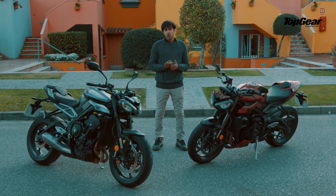Again, it was cold, so I can't talk about heating issues, but from my experience with my bike, heating was never a problem with the Street Triple RS. Heat management is always very well contained.